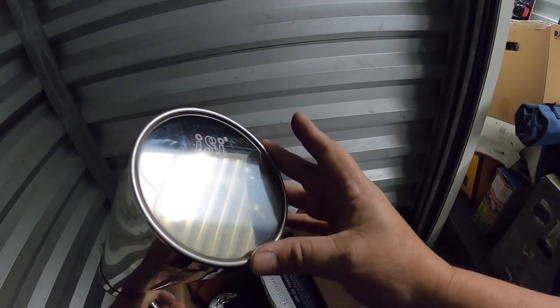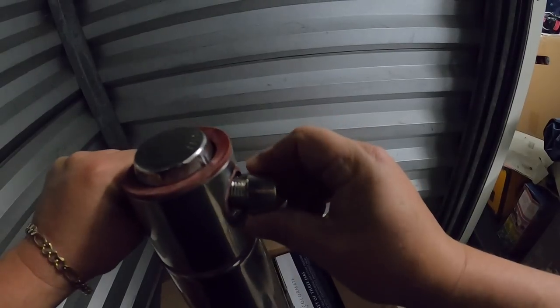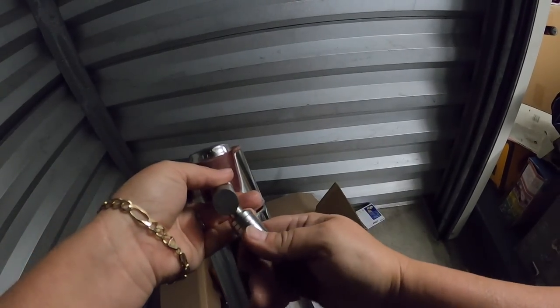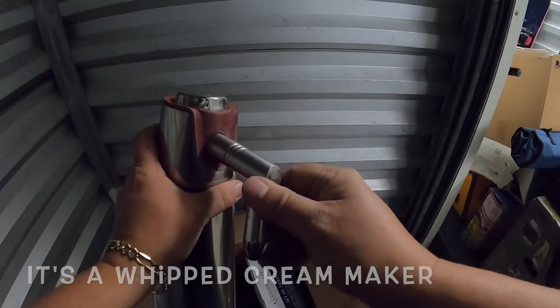ISI Austria Thermo Express Whip. What? What is this? Press. What? Where does that turn? Okay, we'll have to look that up. That might be worth a few.